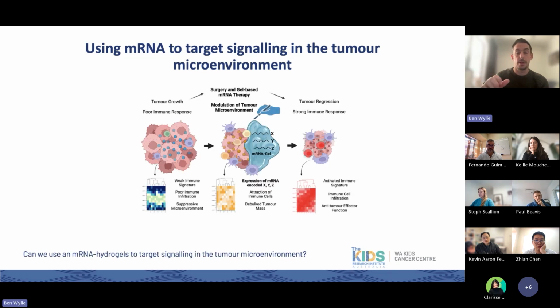And so this was, I guess, one of the figures I put in the Cure Cancer grant, but I think it nicely shows what we're trying to do. The hypothesis here is that we can use surgical application of gel-based mRNA therapy to modulate the tumour microenvironment by the expression of functional therapeutic mRNA that code for immunostimulatory proteins, and that this can start to change that tumor microenvironment from one that's poorly immunogenic into one that's more immune activated and full of immune cells with better anti-tumor effector functions.